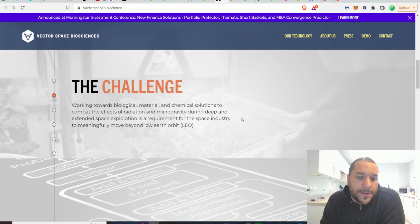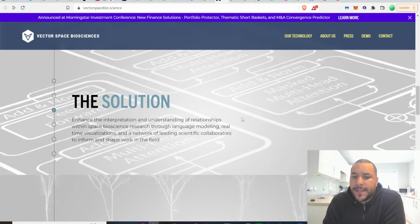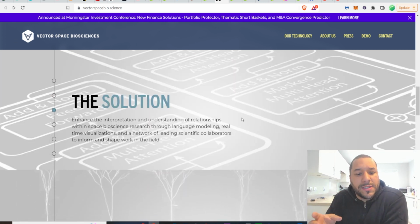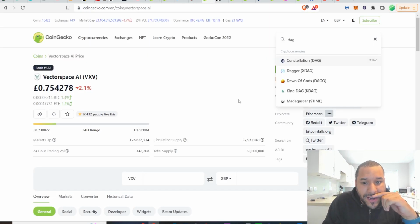So this is looking to find data sets on all sorts and challenge these solutions, these hard problems that companies are having right now, and trying to find a better way to help in these industries. And I think it's going to be great, especially in medical industries as well. But anyway, going forward, Vector Space VXV is a great buy right now.